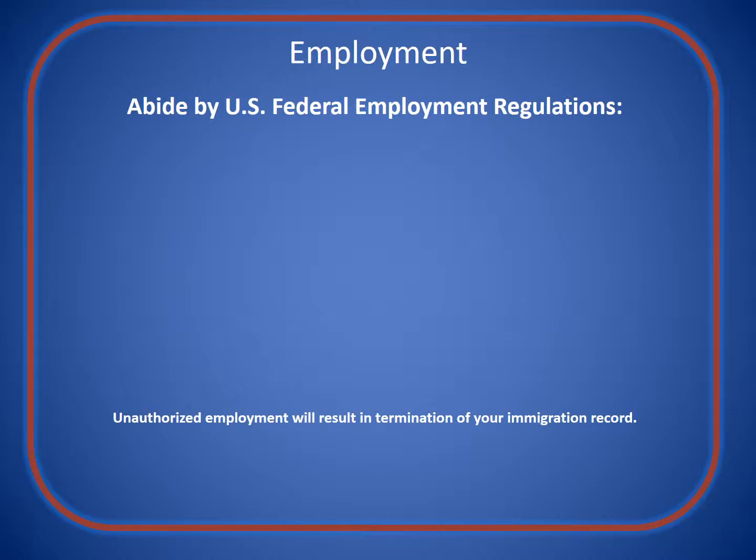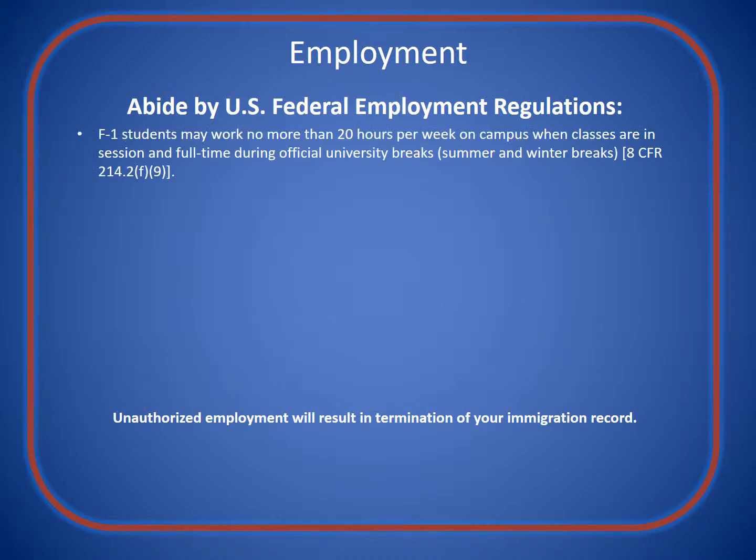All international students must abide by U.S. federal employment regulations. F-1 students may work no more than 20 hours per week on campus when classes are in session and full-time during official university summer and winter breaks. You may not be approved to work more than 20 hours a week by your supervisor. This is an immigration regulation.